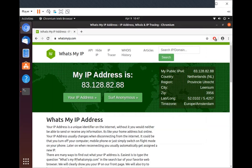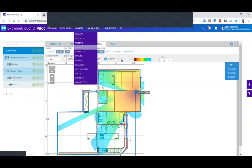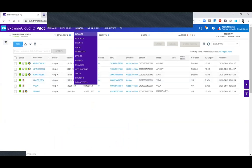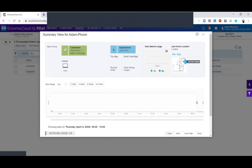Okay, so then I can show you how it looks from the Cloud IQ perspective, yeah. Can you see my screen on the Cloud IQ? I believe so. Yes. Okay, so this is my device in Poland, which is named Atom Poland. Let me see if we have any users connected. Yeah. So we have the user connected. We can even check on the map which AP the user is connected to.